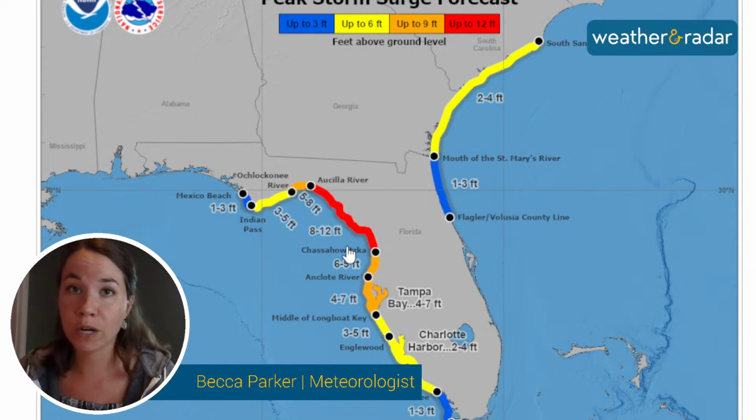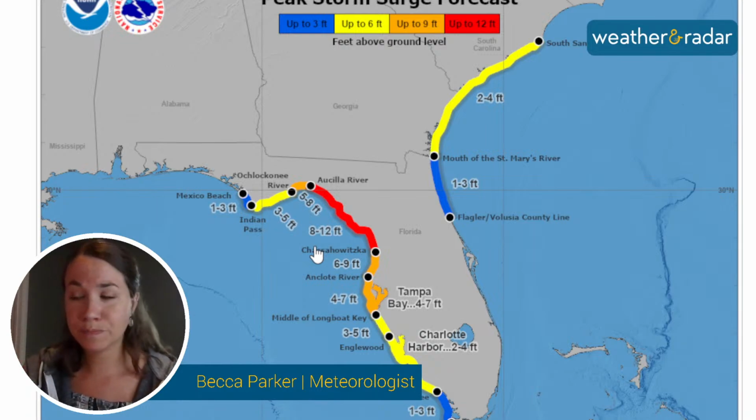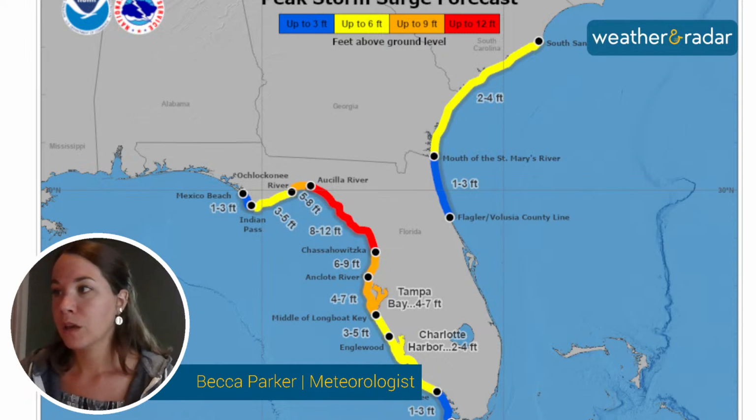So evacuation warnings are up, especially for those areas, and even into the 5 to 8 foot zone as far south as Tampa Bay, and a little bit more into the central portions of the Panhandle here as well. That's 8 feet of water on top of high tide. So if you're looking at the shore, you have 8 feet of water on top of that. You don't want that wall of water coming in. This is why evacuation warnings have been posted. So we have up to 12 feet of storm surge coming into the Big Bend area.